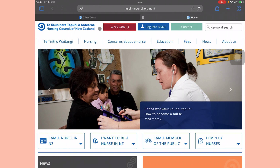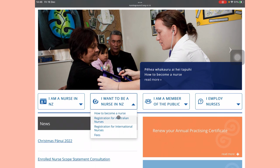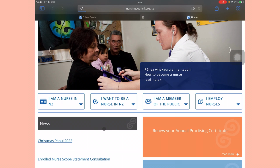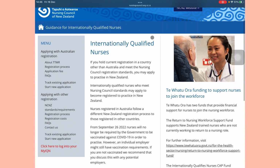Yay! So over here, you can search on how to be a nurse in NC. Just click the drop down menu and you have options there like registration for Australian nurses and registration for international nurses. Oh my god, my pronunciation. Okay, for IQN, so internationally qualified nurses, if you hold a registration in a country other than Australia and meet the Nursing Council registration standards, you may apply to practice in New Zealand.